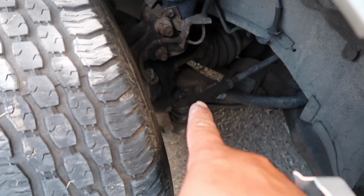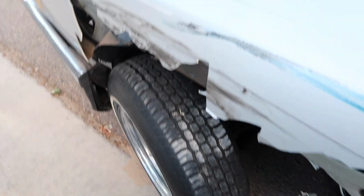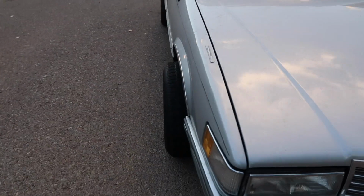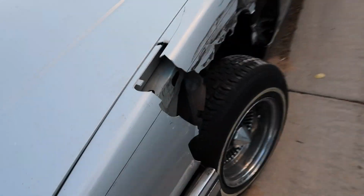You can see here, you got some tie rods. You got the actual A-arm down there bent. You can see it right there. The whole thing is bent. So it cocked out the tire to one side. If you look at the other side, the tire's straight. So we're not going to be able to start on this Caddy.